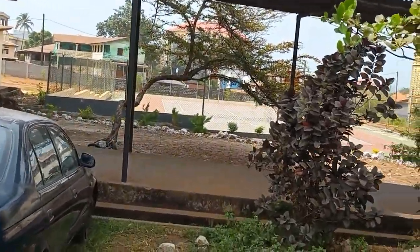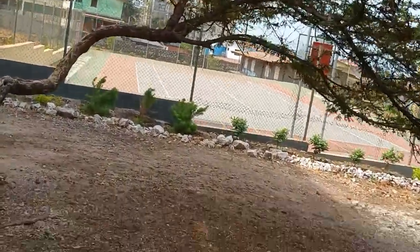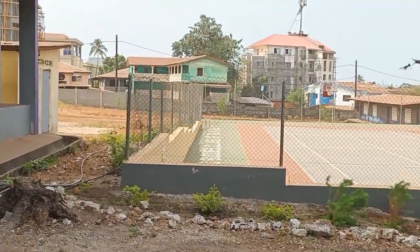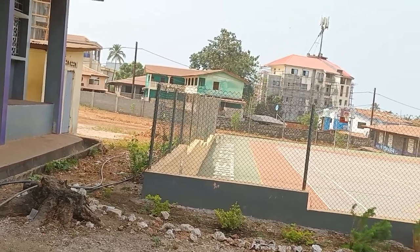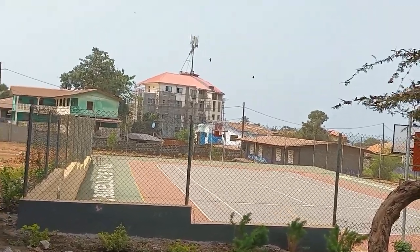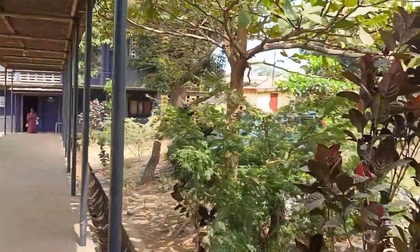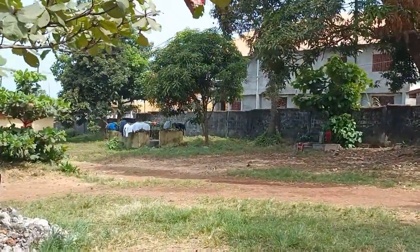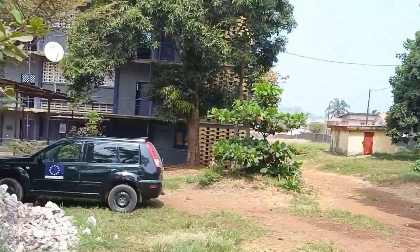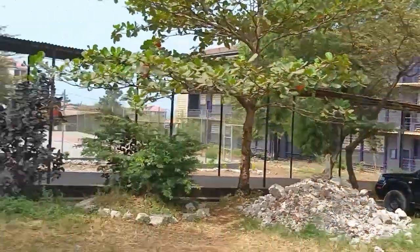As I said earlier, this school has produced three presidents in West Africa. These are former presidents of Sierra Leone: Major General Joseph Saidu Momoh, who served as president from 1985 to 1992, when he was overthrown by the NPRC led by Captain Valentine Strasser, and the current president, Julius Maada Bio. These are basketball courts. That's one of the presidents.